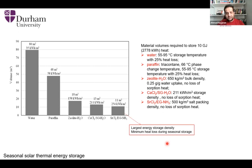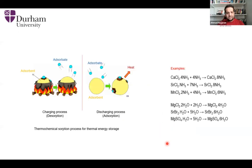And as you can see, strontium chloride, expanded graphite, and ammonia is going to occupy less volume. So it represents a larger energy density for us. Also, the heat loss from strontium chloride and expanded graphite might be lower compared with others, or even zero. Actually, for our project, we consider this one as well. There are other materials which are not presented here, but manganese chloride, which we consider in our technology for case study as well. And the energy storage density is lower than strontium chloride, but there are other advantages for that material.